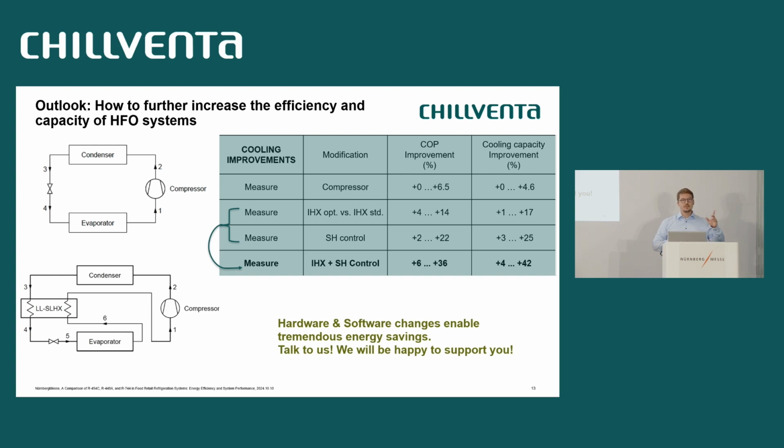And very important, 454C is an A2L refrigerant. And in some areas, we are limited by EN 378 with charge limitations. And this is another key enabler to improve the cooling capacity of such systems. So we can have small systems, same charge or low charge systems, and increase the cooling capacity by up to roughly 40%.